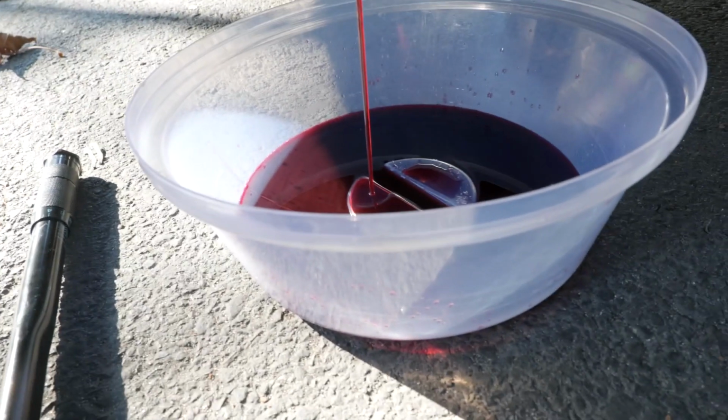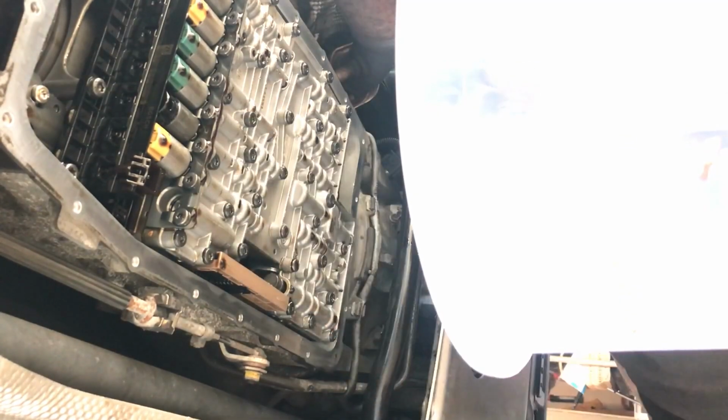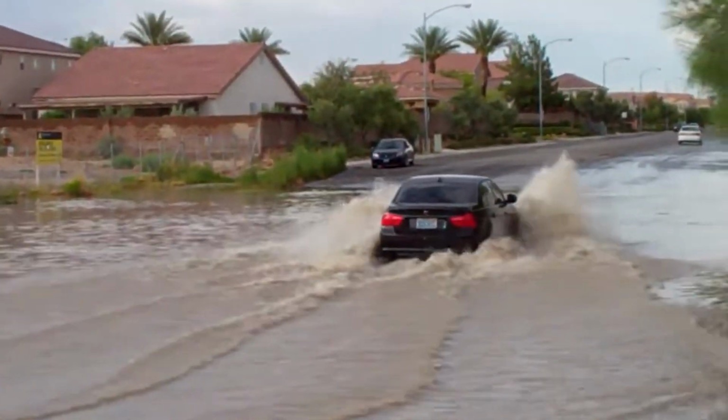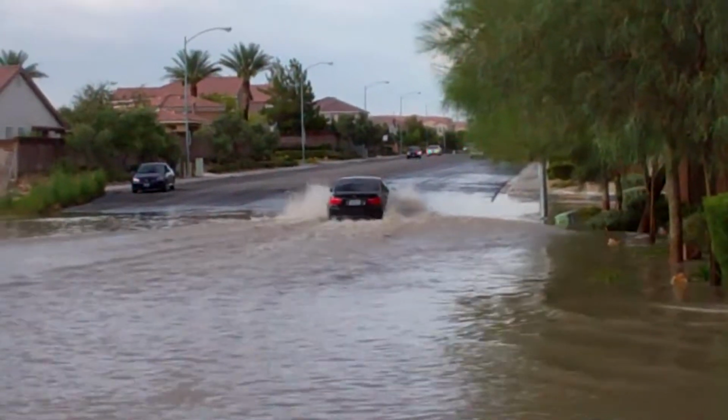Water intrusion compromises the fluid's integrity, creating a mixture that cannot properly lubricate or cool the internal components, which can result in extensive damage to gears, clutches, and other critical parts. One of the most common ways water enters the transmission is during floods or when driving through deep water.